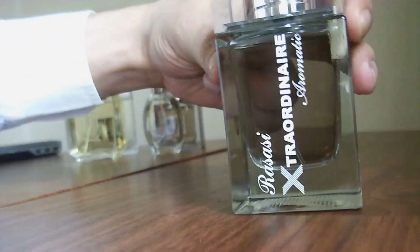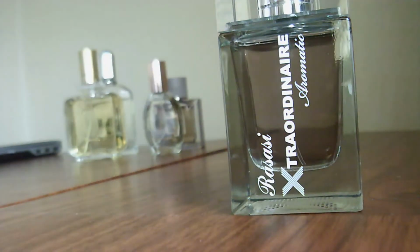The next scenario is going to be, what do you wear to holidays? Holiday season coming up. So I've got an excellent choice for you. This one is my favorite pick-me-up scent. It makes me happy every time I wear it. It's by Rasasi. It's called Extraordinaire Aromatic.